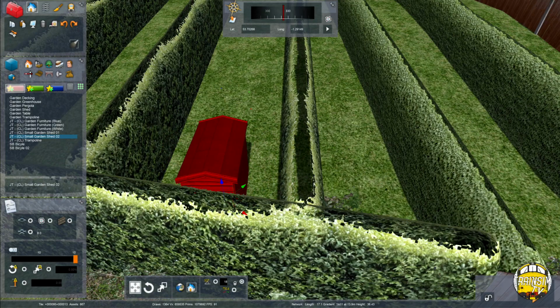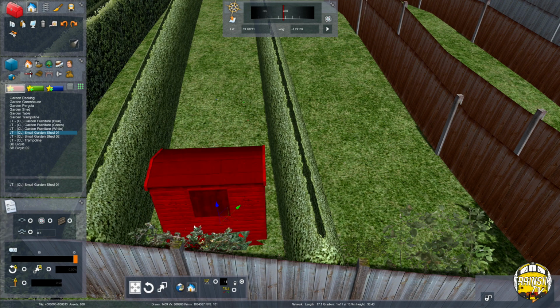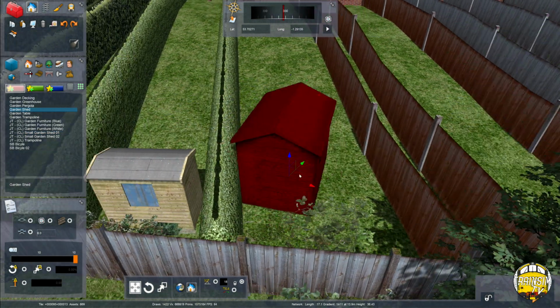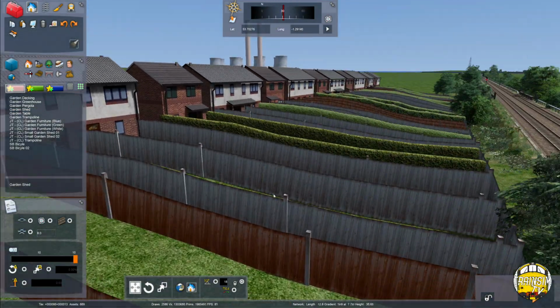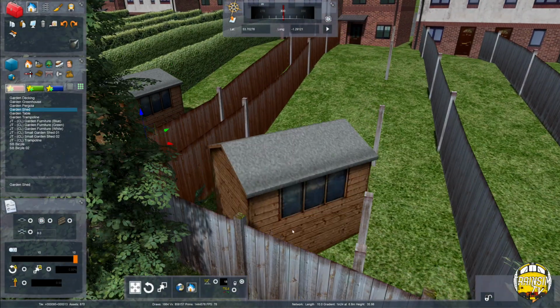But all I'm doing with these garden sheds is just making sure each one has its own sort of rotation, each one has its own look. And what we'll do is when we've done each one of these stages, we'll go back and have a look and see what the view looks like at the other end of the houses row. You can see we're about halfway along the row now.